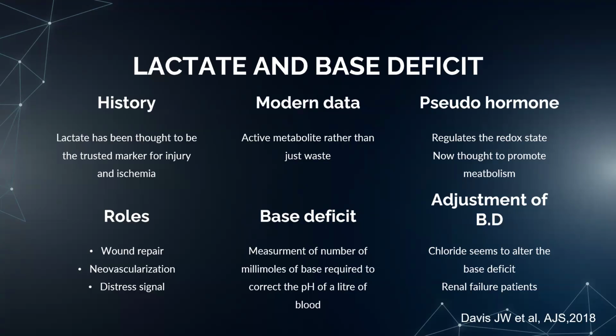Now coming to the base deficit. Base deficit is defined as the measure of... Just a minute, Samir. Yes, sir. Ainas, what is the normal lactate level? What is abnormal lactate level? And what is used currently along with lactate, especially for surgeons? Ainas, are you there?